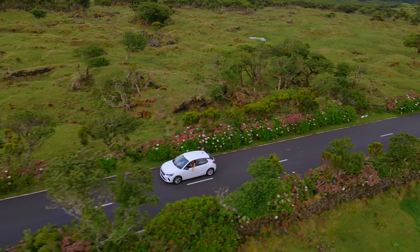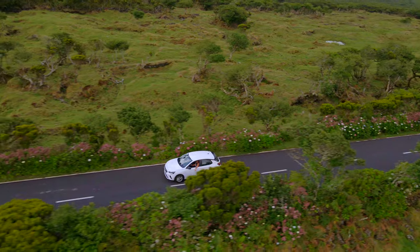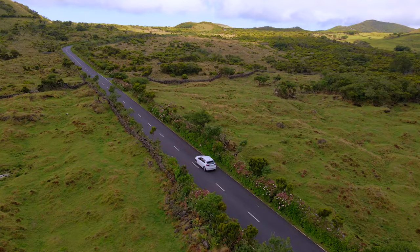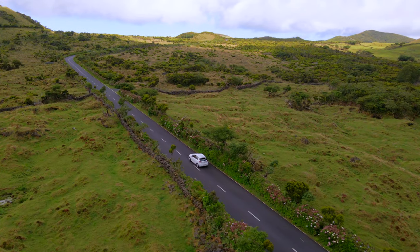To be quite honest with you, while driving through this part of the island, I had a constant smile on my face, just enjoying time alone with nature, and for that, I'm grateful.